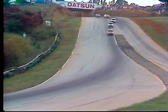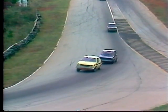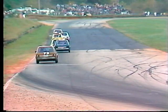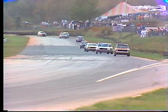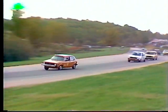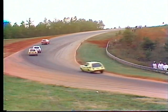Out of turn number 11, in sharp contrast to the cars on racing tires that we've seen this weekend, an awful lot of leaning over and tire squealing. In Showroom Stock C, 1 AMC Gremlin in the top 10, battling 9 Volkswagen Rabbits as they come to turn number 1. And the leader, Fred Fiala, the pole sitter from Berwyn, Illinois.